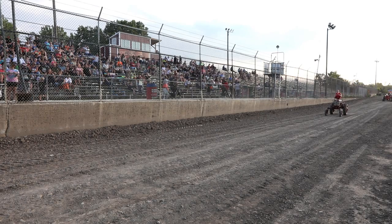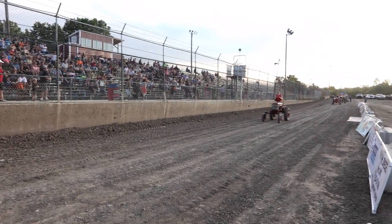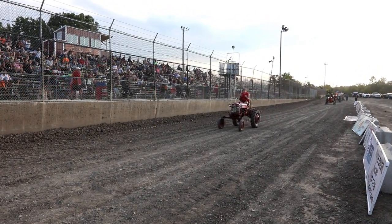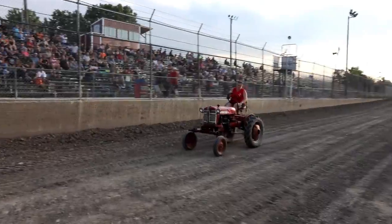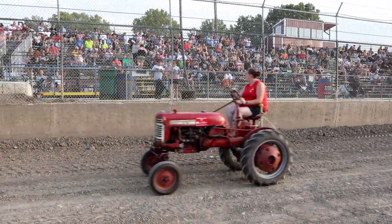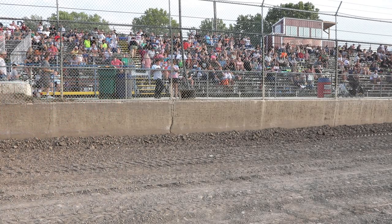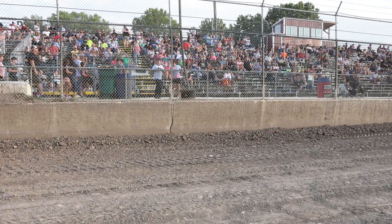Another Farmall, a 1957 model Farmall Cub. Carolyn Brown doing the driving of Nick Jackley's Farmall Cub. The Farmall Cub was a pretty unique tractor for Farmall, where it gave the average homeowner or the small farmer, which a lot of them were back in the day, a chance to have a tractor that they can use in their garden. They can use it in the yard, and the Cub was a very handy tractor for mowing, plowing, and a whole lot more.